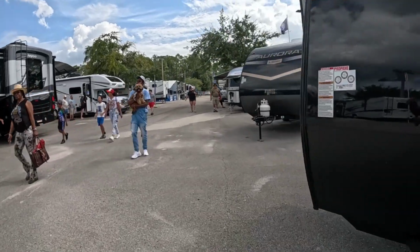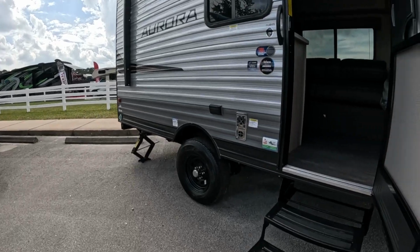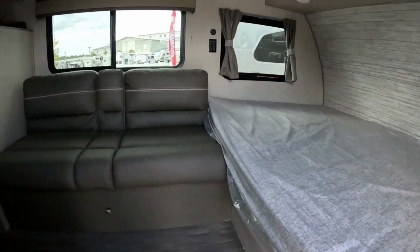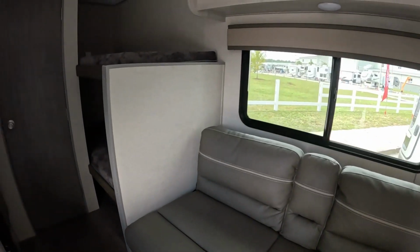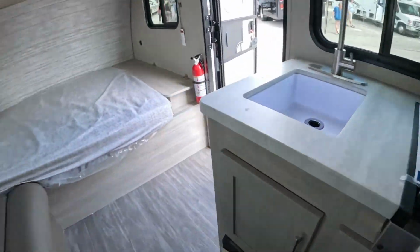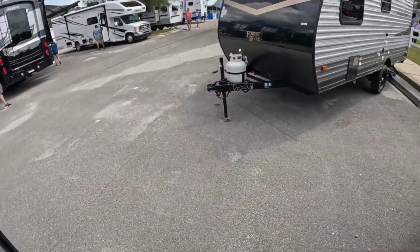Oh, this one has a bed once you come in. Small bunk beds. Bath with a shower. Not bad, just don't like the way the bed just sits out during the day.